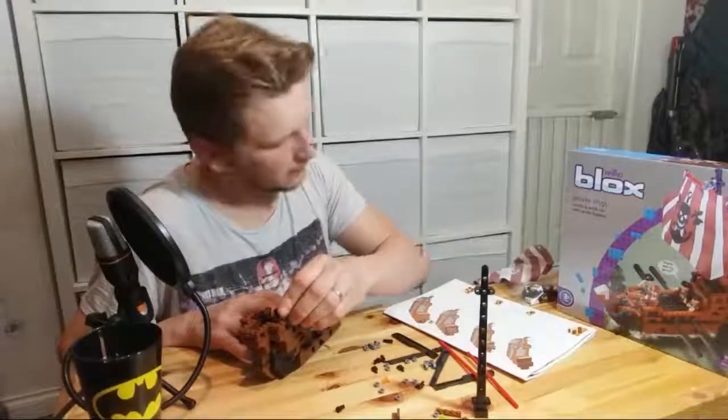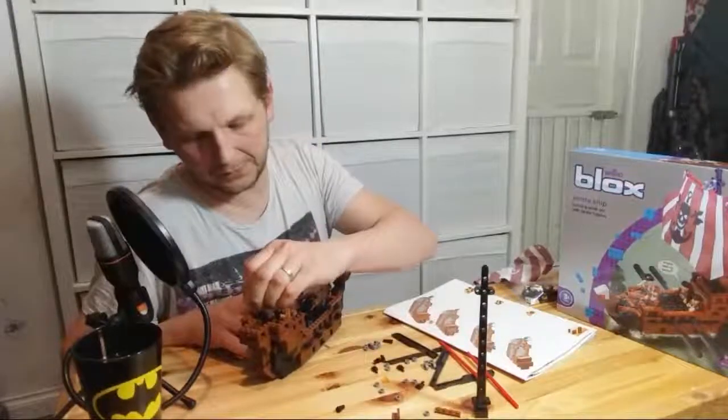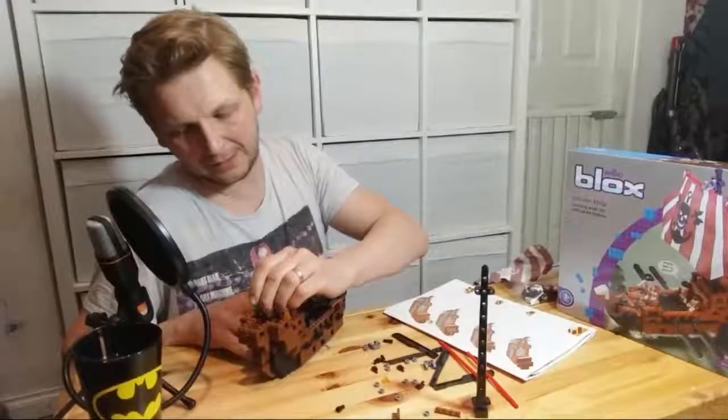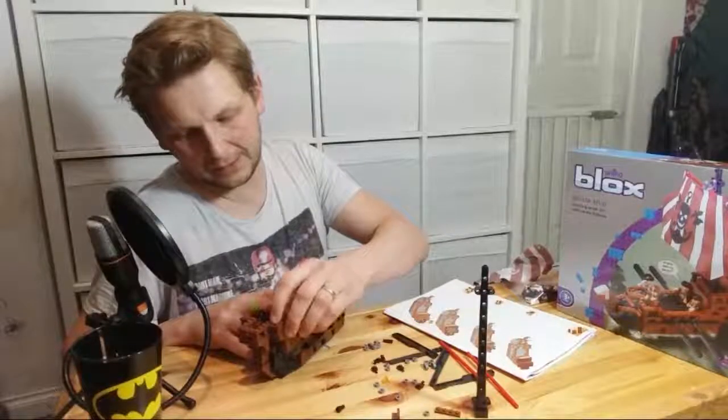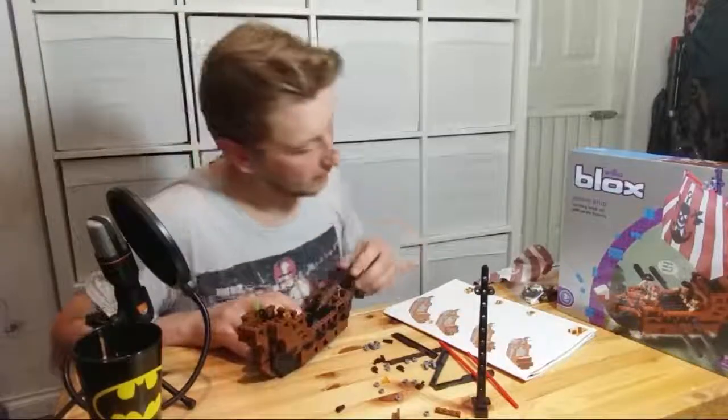Okay, we've got a couple of lights. Got two different colours. I think I may have put the treasure one on the side and the actual lamp in the treasure box. But you get the idea.